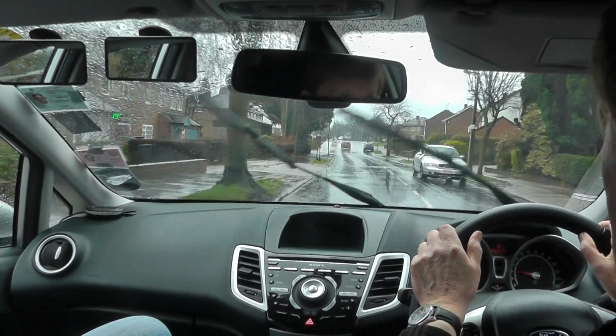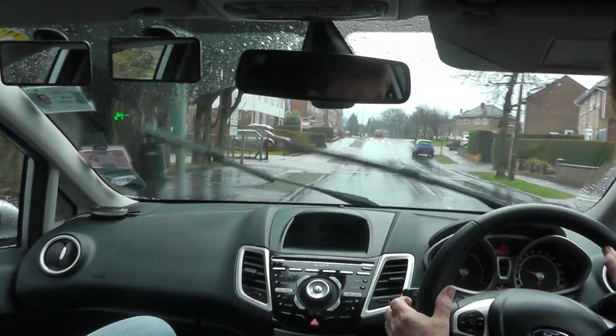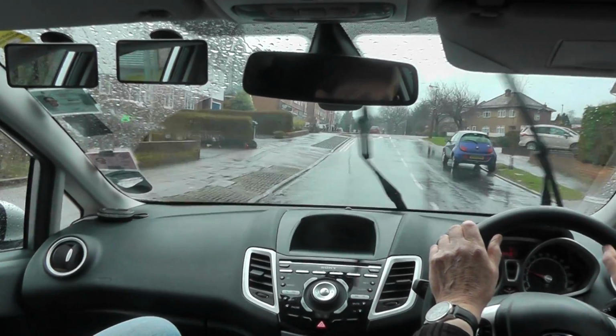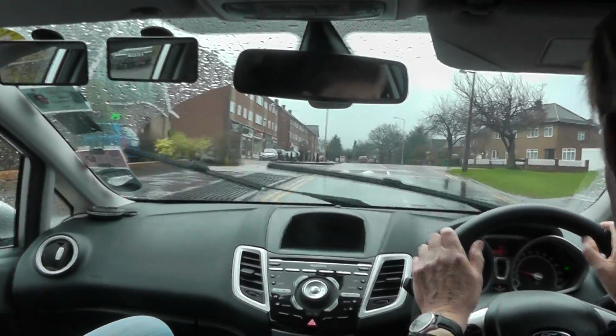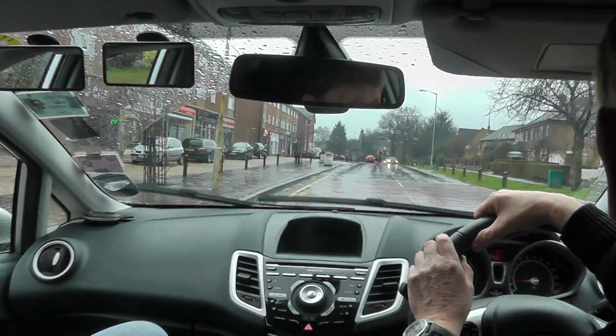And we're going to turn right. Good mirror work. Thank you. And why specifically the right-hand mirror? To see if anybody's overtaken. Good.